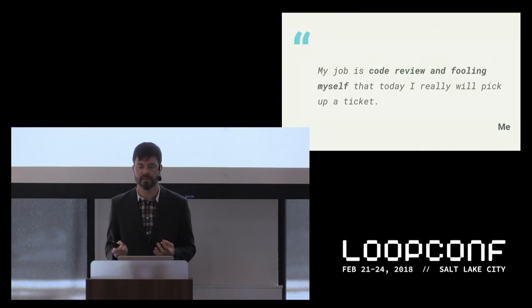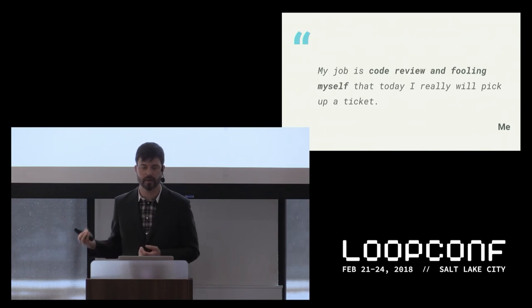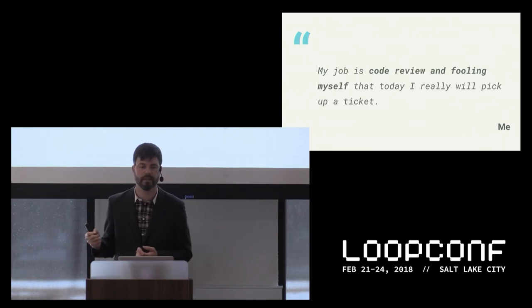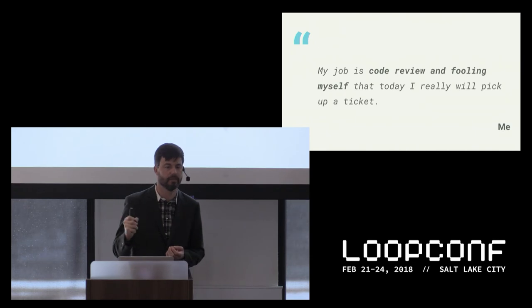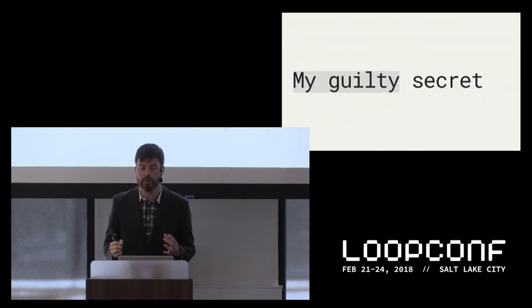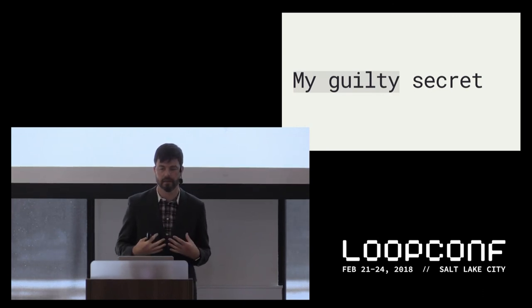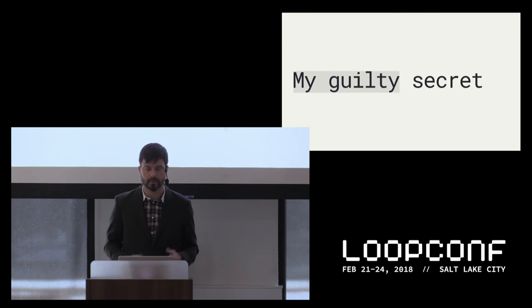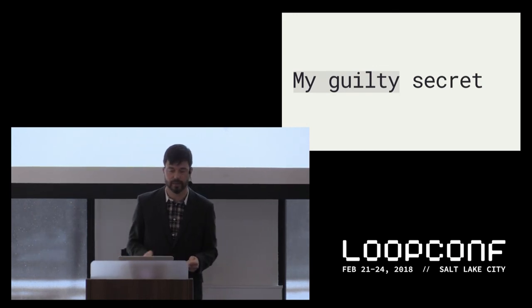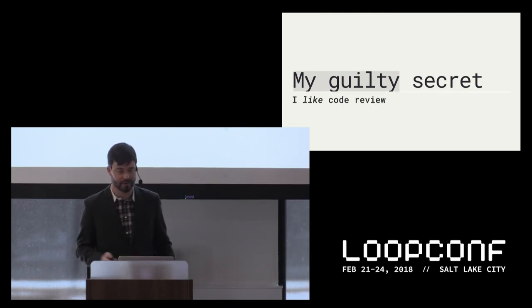For most of these commits, my job was code review. It got to the point that, introducing myself on more than one occasion, I've made the joke that my job is code review and fooling myself that I really will one day get to pick up a ticket. As the team grew, I'd spend 40 hours a week reviewing code. I didn't write this code, the team did. And when you take merge commits into account, about 3% of total commits are just me clicking the merge button on a PR after it's been approved.